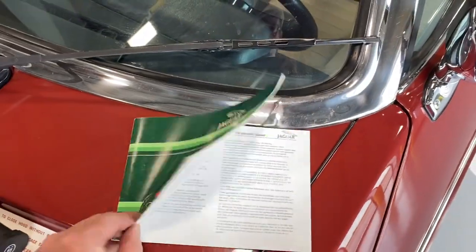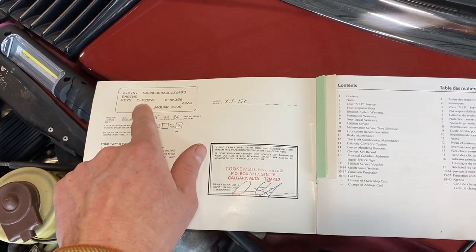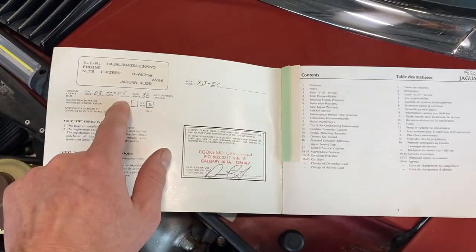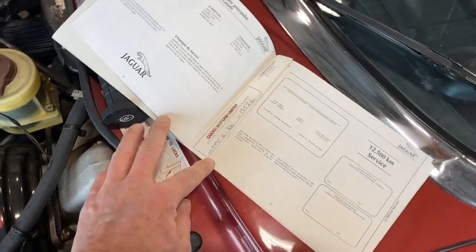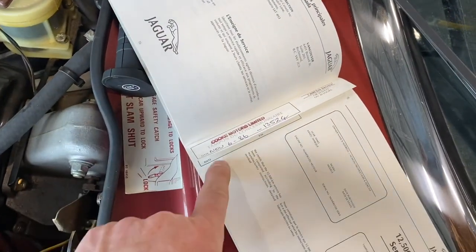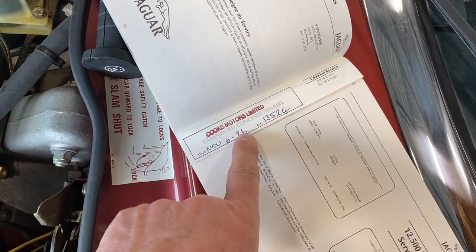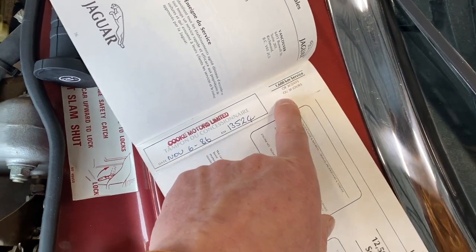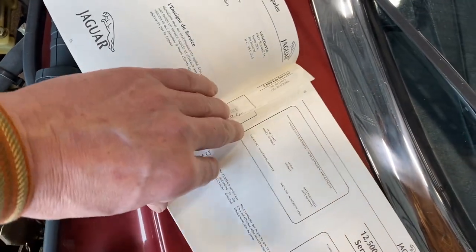This is the original service manual with the car. It's got a sticker there which gives the key codes, so if you need an extra key, you can just give those codes to a locksmith and they can make you a new key. And it goes into service on May 3rd, 1986. Now, this doesn't really make a lot of sense. It went into service in May of 86, so according to this, it comes in for its 1,600 kilometer service with 13,000 kilometers. I don't think that's right.